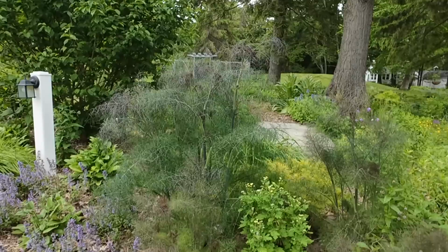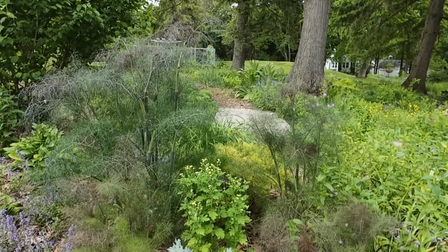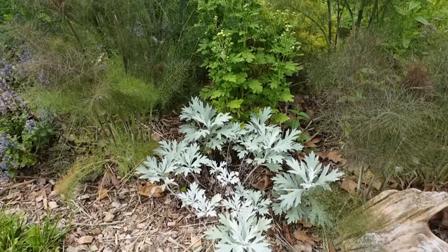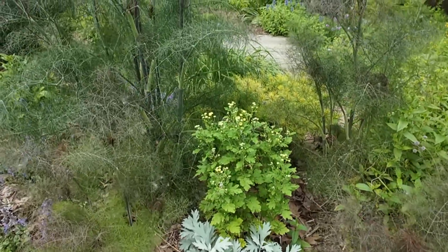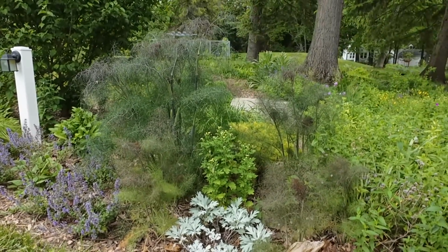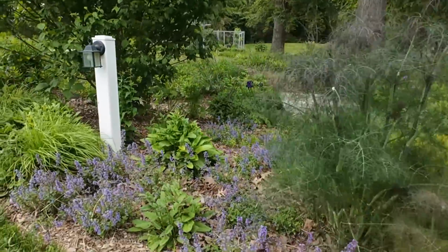Anyway, bronze fennel can be thuggish, but this is a pretty and somewhat accidental combination here. So this is Silver Linings Artemisia, new this year. This is just feverfew, and then this is all surrounded by bronze fennel. I think it's beautiful. I do love the flowers too. You just have to be careful about cutting them back.